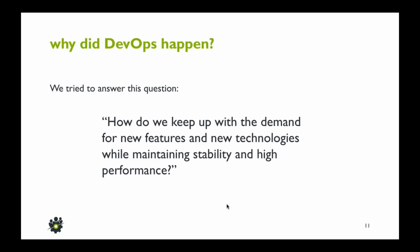So this was really what we were stressing about, what we were kind of fighting with. How do we keep up with the demand for new features and new technologies? On the one side, we felt under pressure to keep up with demand for new features, new technologies, customer demand. We were really under the cosh, and we really had to work very, very fast to get stuff out the door. And then on the other side of the fence, we needed to maintain stability and high performance. So that's what was really concerning us.